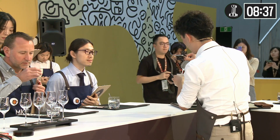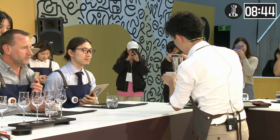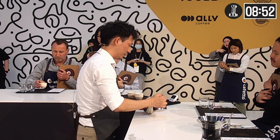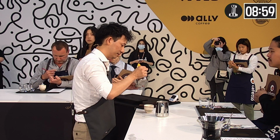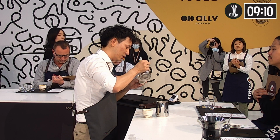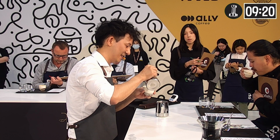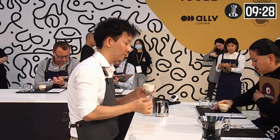Using a higher ratio of the natural, the natural flavor will come through clearly. Again, the tasting notes are banana cream, pineapple, rum, and milk chocolate aftertaste. Please enjoy.